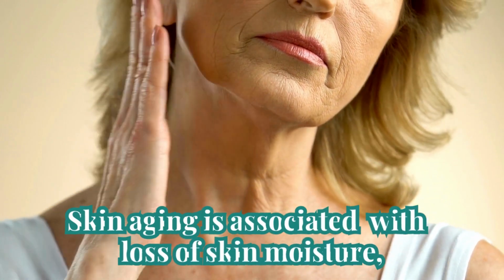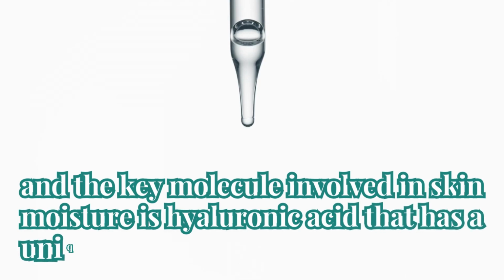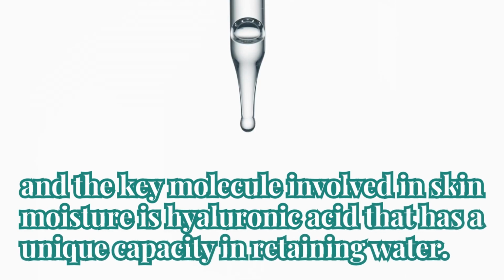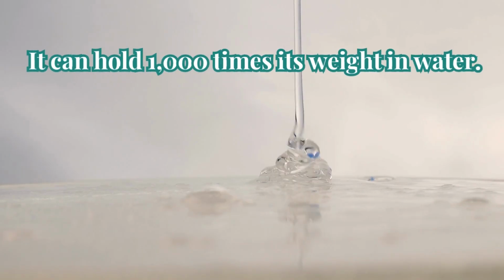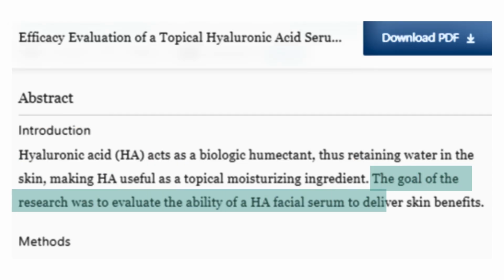Skin aging is associated with loss of skin moisture, and the key molecule involved in skin moisture is hyaluronic acid that has a unique capacity in retaining water. It can hold 1,000 times its weight in water. A study titled Efficacy Evaluation of a Topical Hyaluronic Acid Serum in Facial Photoaging, published in 2021, evaluated the ability of a hyaluronic acid serum to deliver skin benefits.